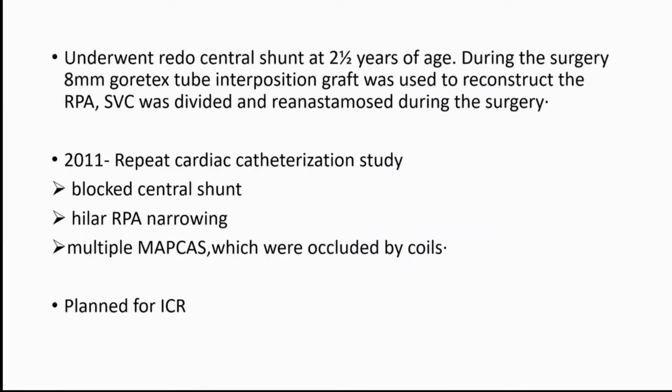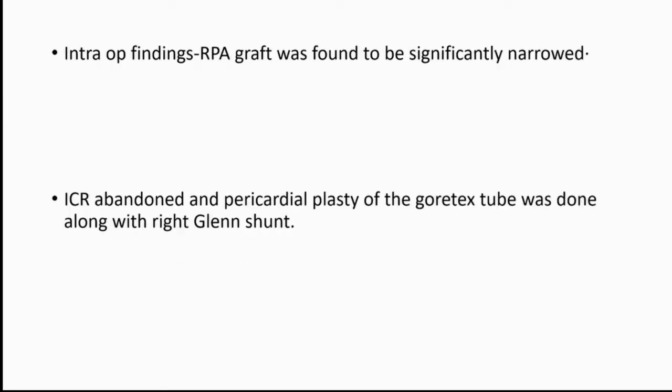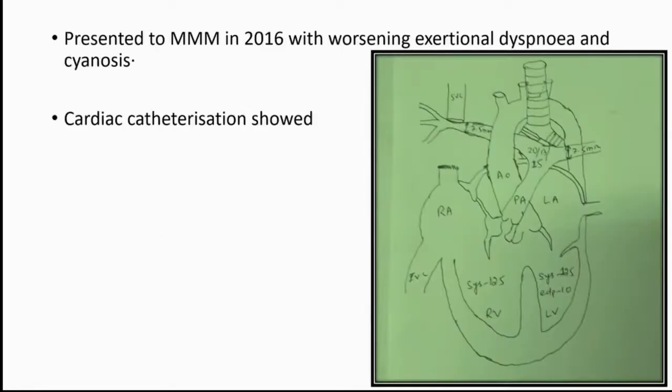During the surgery, an 8 mm Gore-Tex tube interposition graft was used to reconstruct the RPA. SVC was divided and re-anastomosed during the surgery. In 2011, a repeat cardiac cath showed a blocked central shunt, hilar RPA narrowing, and multiple MAPCAs, which were occluded by coils. Then he was planned for ICR. Intra-op finding showed that the RPA graft was significantly narrowed, so ICR was abandoned, and pericardioplasty of the Gore-Tex tube was done, along with the right Glenn shunt.